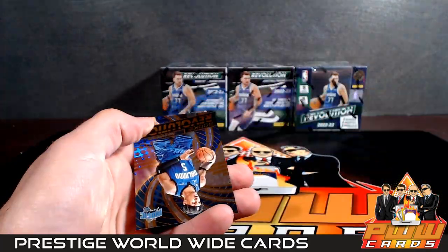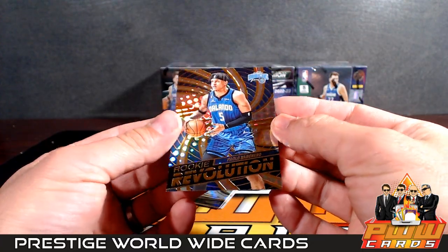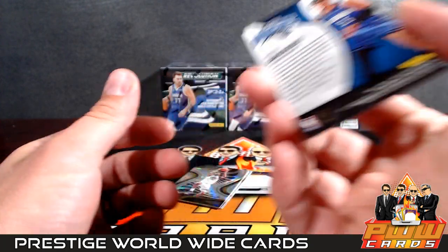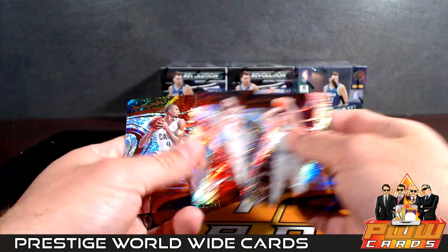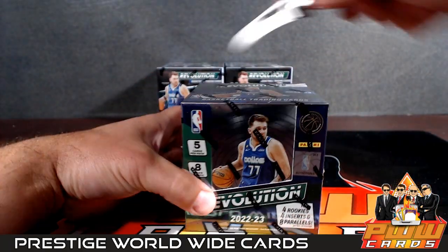He said, my turn. This is a nice one for Orlando, though. Look at that Paolo Banchero on the Rookie Revolution, Orlando. Once again, it's headed right on back to Daryl. Nice looking card there. Andrew Wiggins on the Astro insert. Wow, that was crazy. I'm going to take the outside box here on this side.